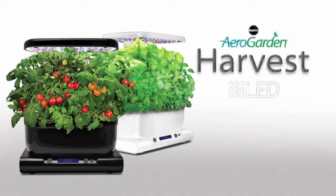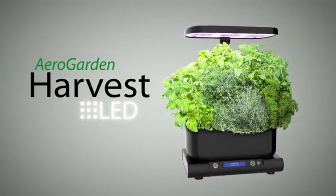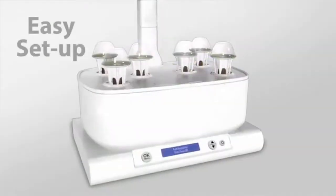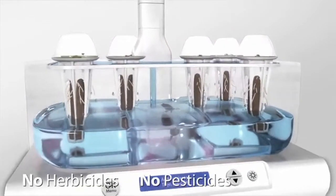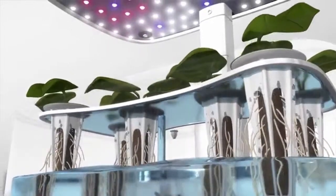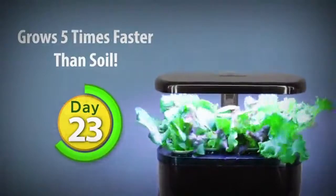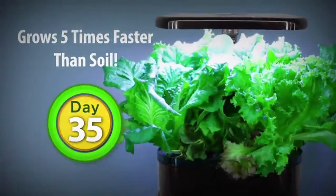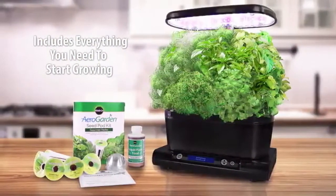The Miracle-Gro AeroGarden Harvest. Grow fresh herbs, vegetables and more year-round. It's easy to set up. Your herbs and vegetables grow naturally in pure water and air, no soil required. You can watch it sprout in days, harvest in just weeks, and enjoy fresh herbs and vegetables again and again for months. The AeroGarden Harvest comes with everything you need to start growing.